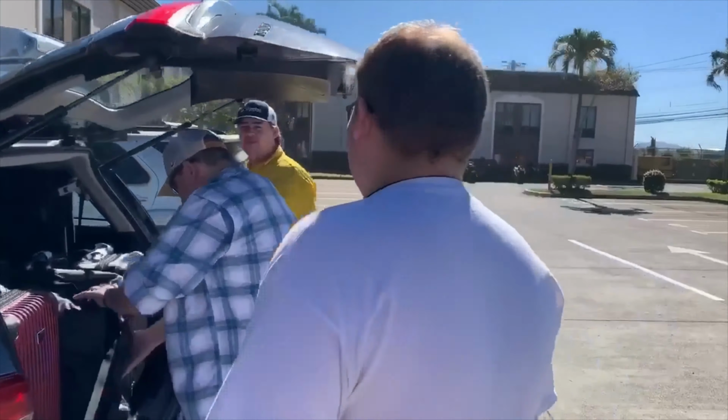With their recommendation, we changed up our itinerary a little bit and decided to make Poas a must-do on our way across the country. We'll be taking you along as we ascend almost 9,000 feet to peer over into an active volcano. It was awesome. But before we get started, we wanted to share with you a few things that you should know before you go. First of all, a little background information.